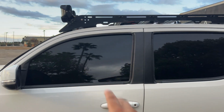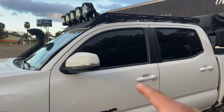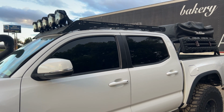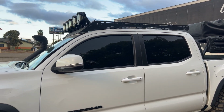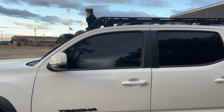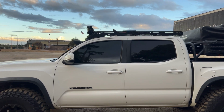You can't see inside at all. It's super dark. I hate driving at night though, because at nighttime it's dark as fuck. I have to roll down the window just to turn and make sure that nobody's right there. Or when I'm backing into a parking spot at the store or something, it is very hard to see.